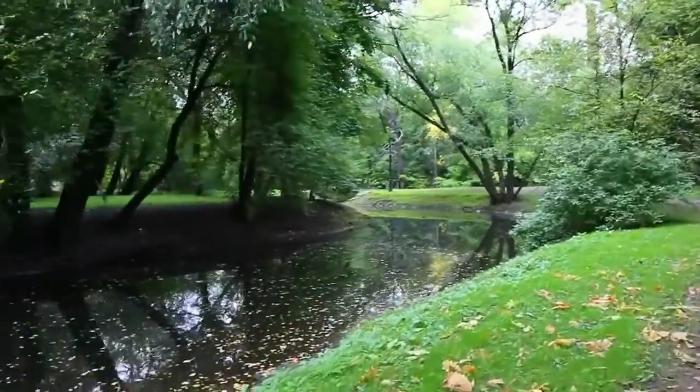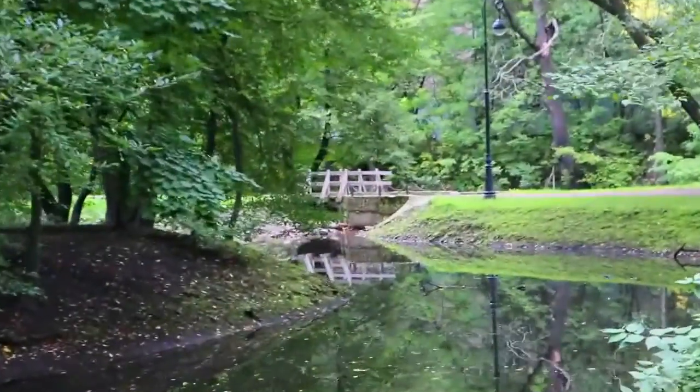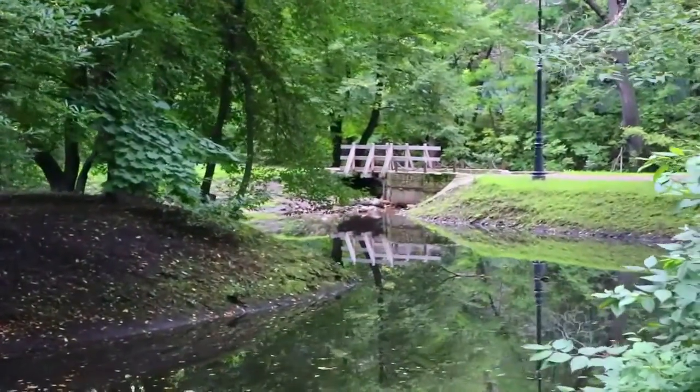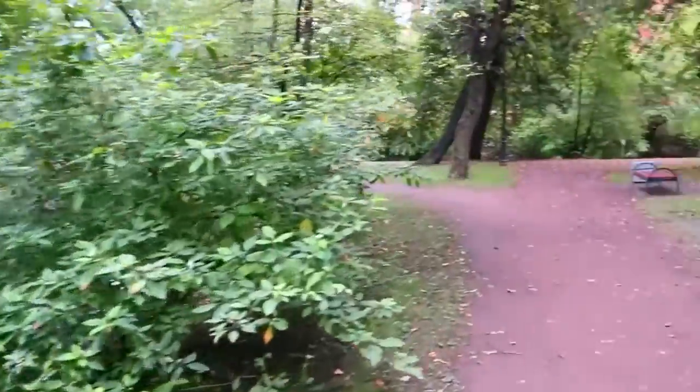From the bridge, we'll head to the north and loop around the northwestern part of the island. This bridge here is where the water from Bumajny Canal flows into the moat of the mini island. Let's go check it out.